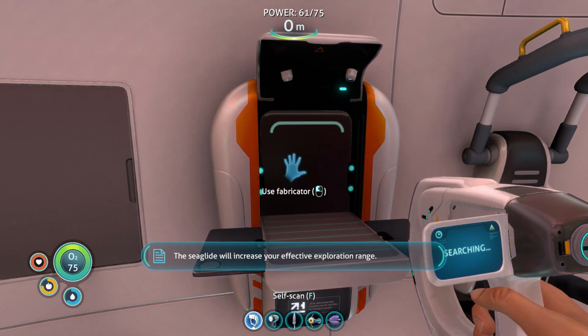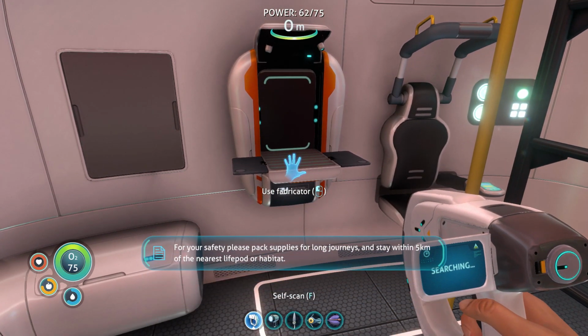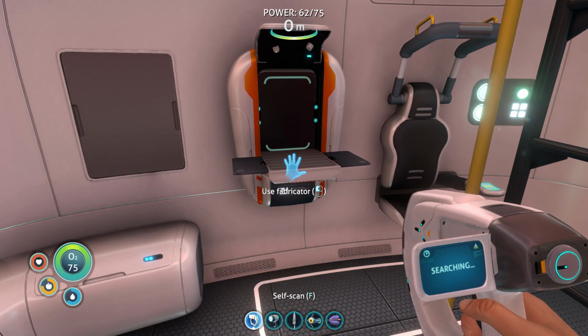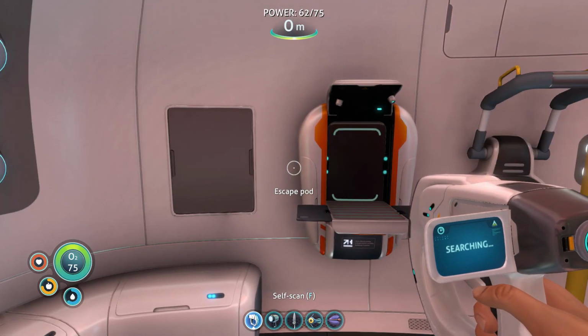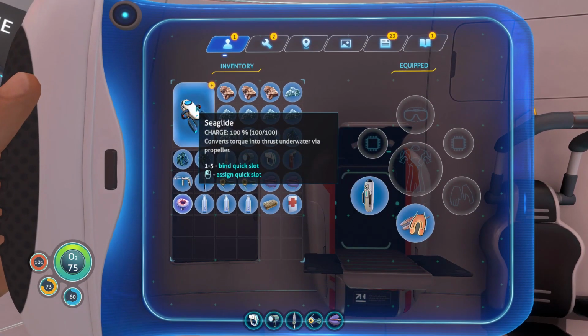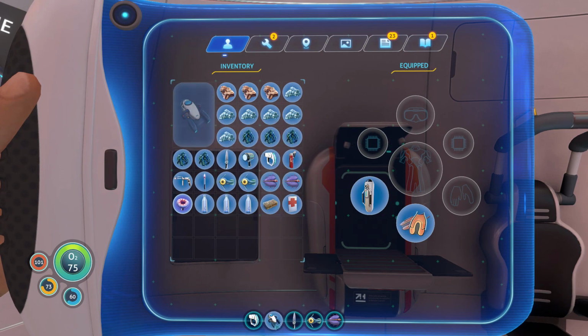The sea glide will increase your effective exploration range. For your safety, please pack supplies for long journeys and stay within 5 kilometers of the nearest life pod or habitat. I was not planning to go anywhere beyond 5 kilometers. Even 500 meters is a lot at this point in time. Oh boy, that thing is big. Okay, I'm gonna put you over there. Can I put this one over here? Good.